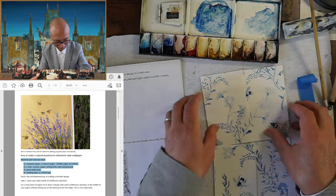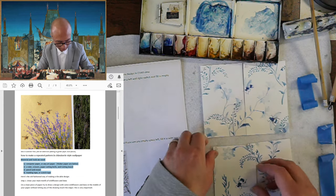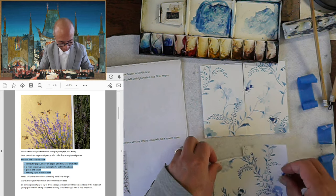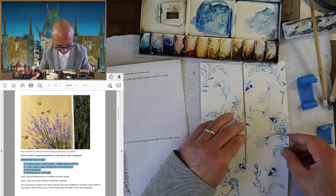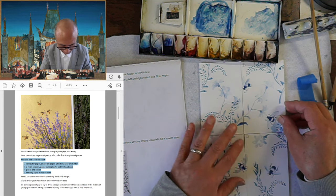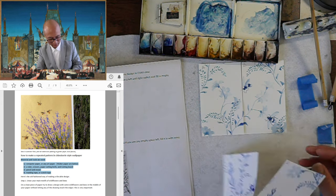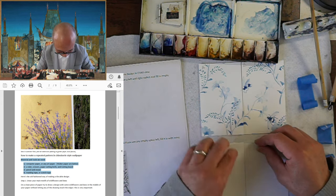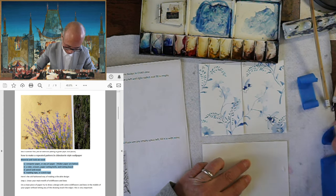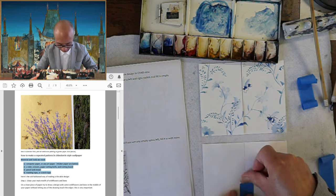So you should have a seamless pattern now. This time I must do a good job on the taping to make it as seamless as possible before I take a picture.